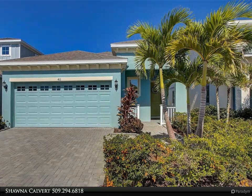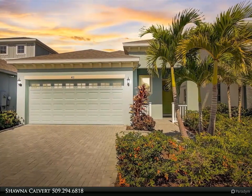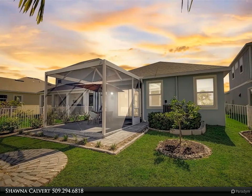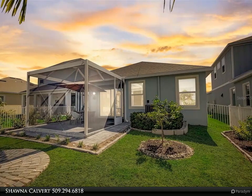Experience your dream home at 411 Sandsend Court. Nestled in the upscale, resort-style neighborhood of Apollo Beach, Florida, this remarkable three-bedroom, two-bathroom haven offers 1,512 square feet of pure luxury and exceeds the definition of move-in ready.